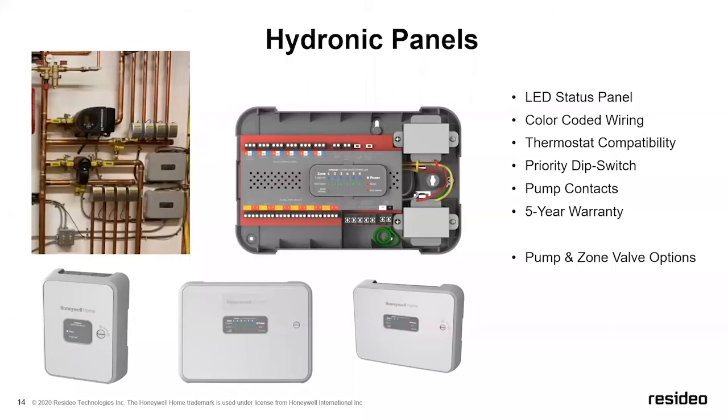We make these in different configurations. So we have a zone valve option. We also have a zone pump option, depending on what your preference is. I've got a zone valve box showing on screen right now. I'll talk about this and then the differences between our zone pump briefly as well. But our zone valve, we color code the top. So we have R and W, red and white. For most hydronic systems, a lot of people are still using 2-wire thermostats. That's really all you need, R and W.